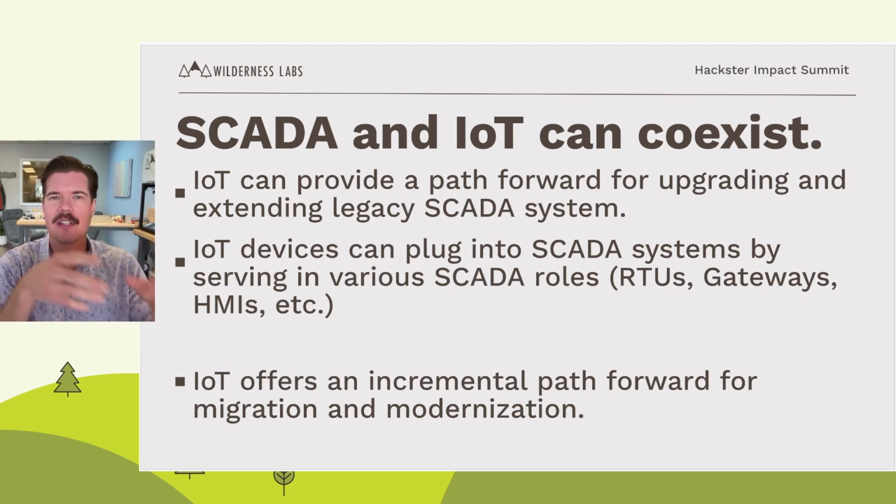Many of those roles are easily serviced by secure IoT devices. So you can actually take a legacy SCADA system and start to put IoT devices inside that system, and they can operate within that context. In this way, IoT offers an incremental path forward for migration and modernization of SCADA systems.